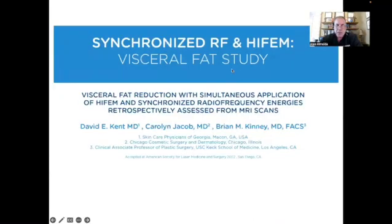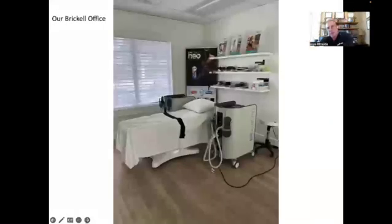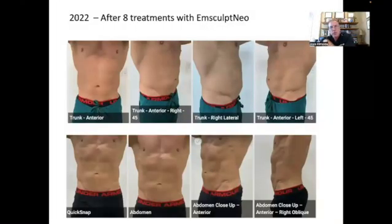And then just to show you, this is me. Last year, prepping for a show, this is before, and I did 8 treatments, one each week. I didn't wait the 2 to 4 weeks before taking pictures, but you can see the improved definition that I got from the treatments. And of course, this is in conjunction with dieting.